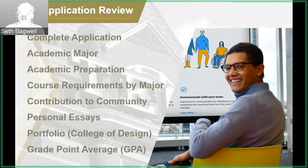Some traits we value in this portion include commitment, self-motivation, personal responsibility, compassion for others, initiative, leadership, and entrepreneurism. The contribution to community form is optional, but it's highly recommended.